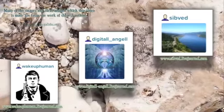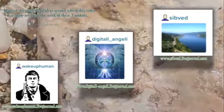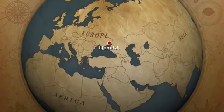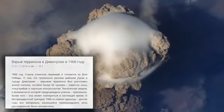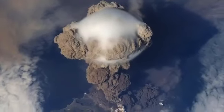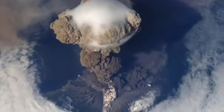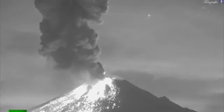A powerful eruption took place in 1966 near the city of Donetsk, Ukraine. An estimated 33,000 cubic meters of molten lava buried an entire village along with its unsuspecting inhabitants alive. But the eruption was not from a volcano.